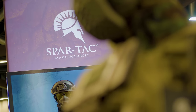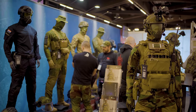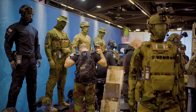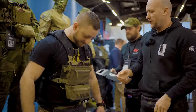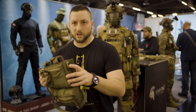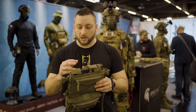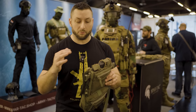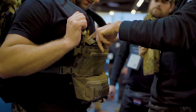We're here at our friends and neighbors, the Croatians, Spar-Tac, and they have a new chest rig. It's the Spar-Tac Modular Chest Rig. But unlike all the other modular gear, this thing really is modular. You can have it loaded up in your backpack. When you need it, you put it out, two clicks of the buckles, and you have a normal chest rig. You can pair this with cummerbunds, similar to a plate carrier, or if you need it, you can actually turn it into a plate carrier because it has this pocket inside where you put plates in and it just works.